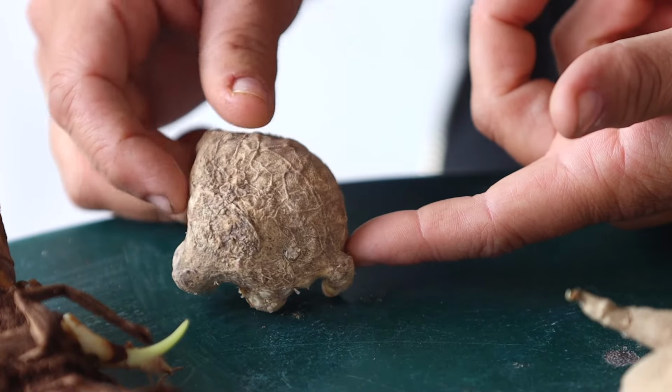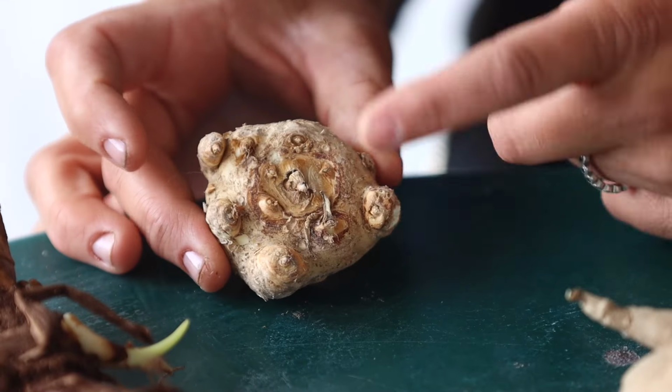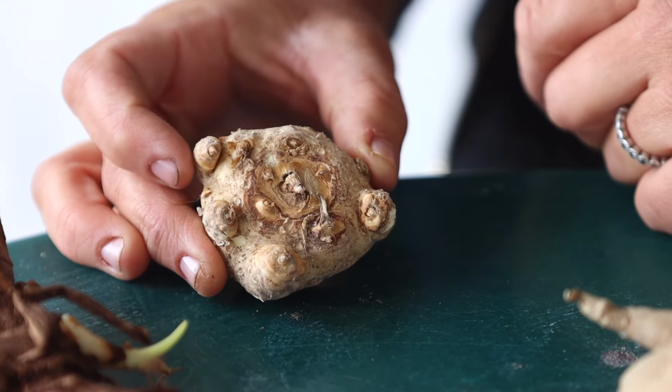So right here, kind of anatomy of this rhizome, this right here is the bottom, the smooth part. And then if you turn it over, you can see all these knobs. Those are all growth points or eyes.